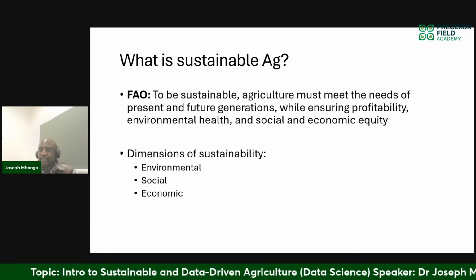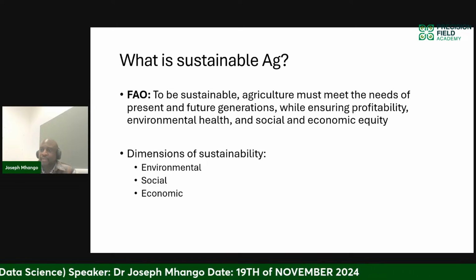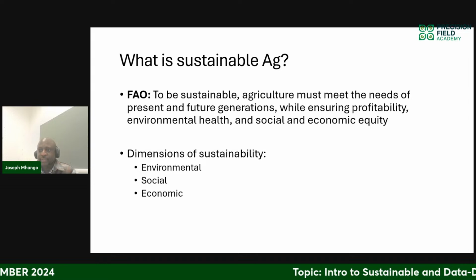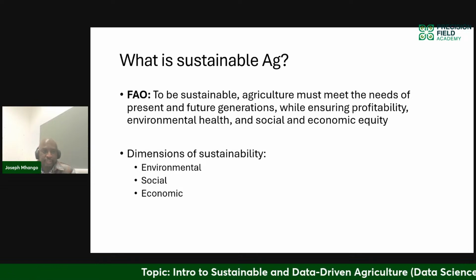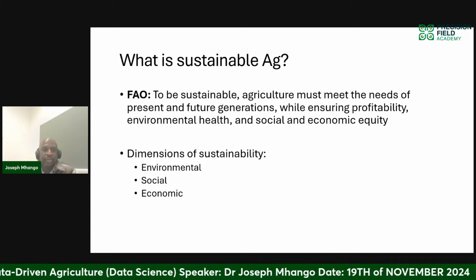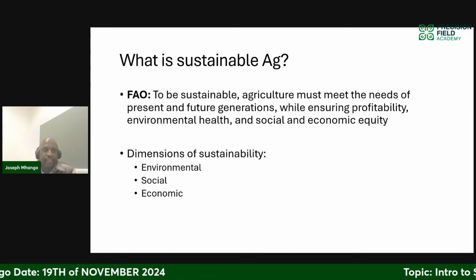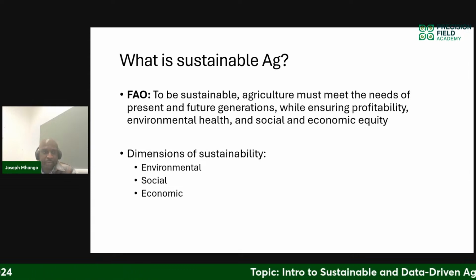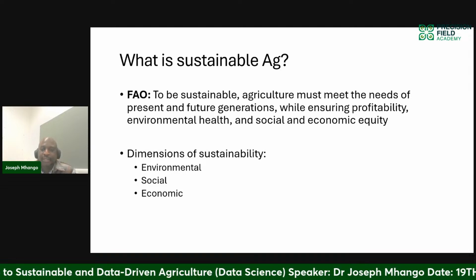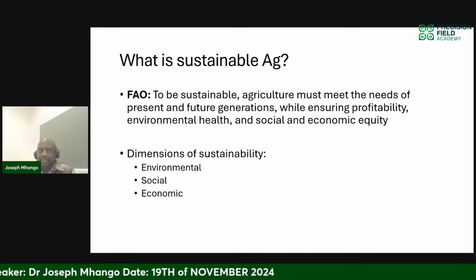There is environmental sustainability, there is social sustainability, there is economic sustainability. The way you would understand this is environmental sustainability means that our agriculture should be environmentally friendly. Social sustainability also means for agriculture to be sustainable, it has to operate within the social context. So you have to take note of what people's culture is, what they are likely going to eat, what they will not eat. You cannot bring some socially insensitive agricultural practices to a community and expect them to be sustainable. They will not survive.